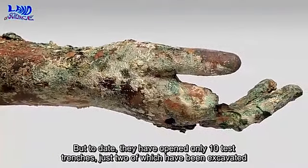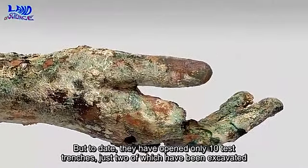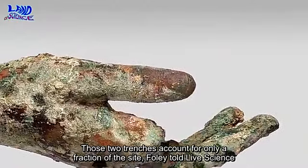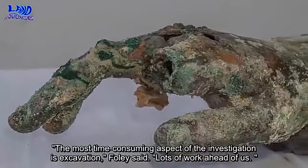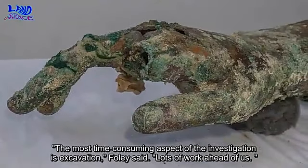But to date, they have opened only 10 test trenches, just 2 of which have been excavated. Those 2 trenches account for only a fraction of the site, Foley told Live Science. "The most time-consuming aspect of the investigation is excavation," Foley said. "Lots of work ahead of us."